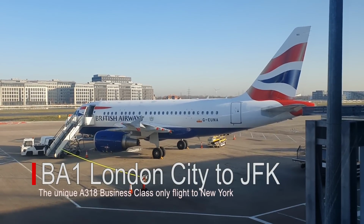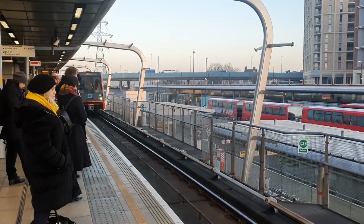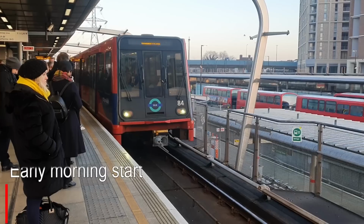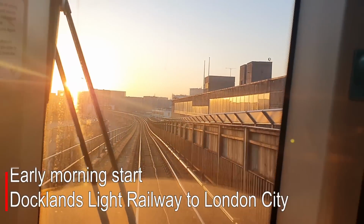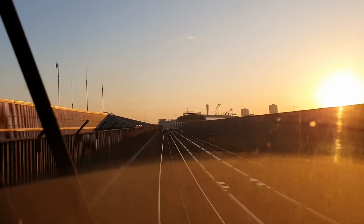Well, here we are in the early morning, about to head off to New York from London. But unusually, when we're hopping over the pond, this time we're going to be going from London City Airport, which means an early morning ride on the Docklands Light Railway. There it is, looking absolutely delightful in the early morning sunshine.